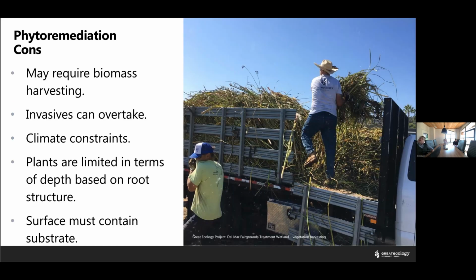Sorry, so we also have climate constraints. I talked about this a little bit. If you have only a couple seasons where plants grow, then you have to account for that by using conifers. Plants are limited based on their root depth. You have to know where the contaminants are. If they're down low, you have to use trees versus grasses, that type of stuff. And the surface must have some sort of interface that you can plant in. Now, this is not completely restrictive. If you have a parking lot, you can make planters that are actually connected to the subsurface soil.